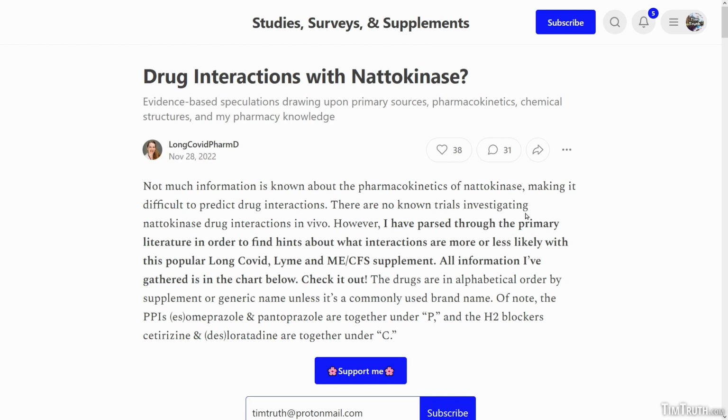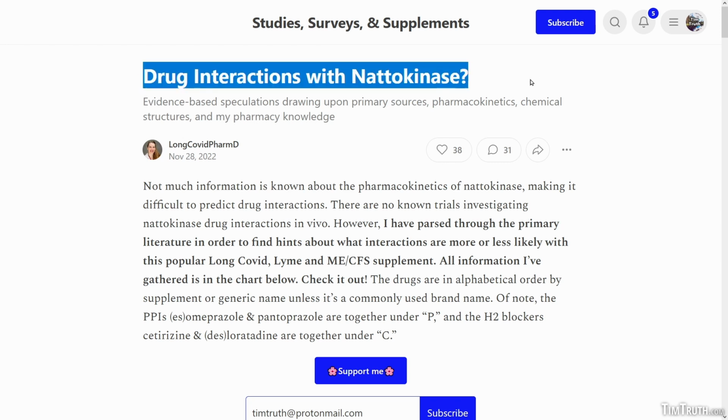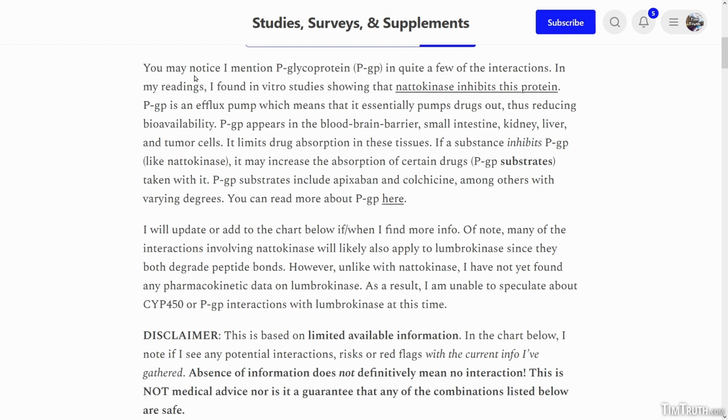Well, a few months ago, she came out. This was November of 22. And she asks, drug interactions with Natto K2? She says, you may notice I mentioned P-glycoprotein in quite a few of the interactions. In my readings, I found in vitro studies showing that Natto K2 inhibits this protein. And I believe this is the study we just looked at.